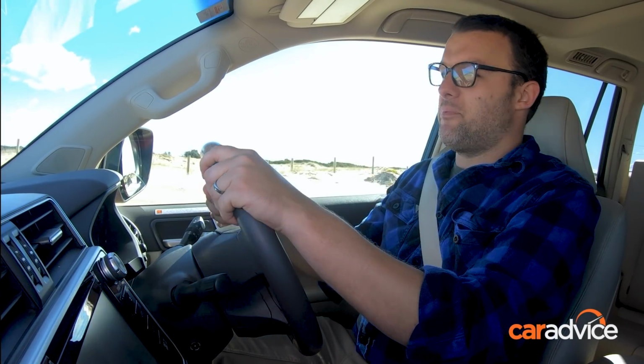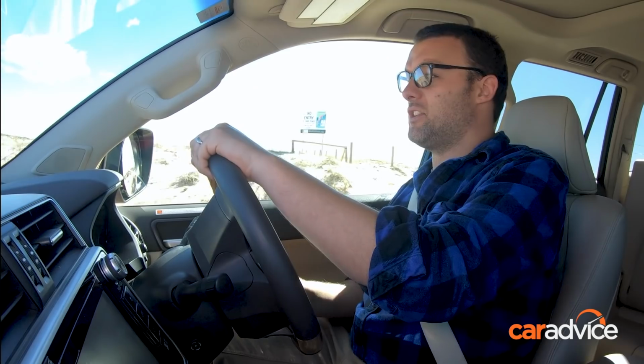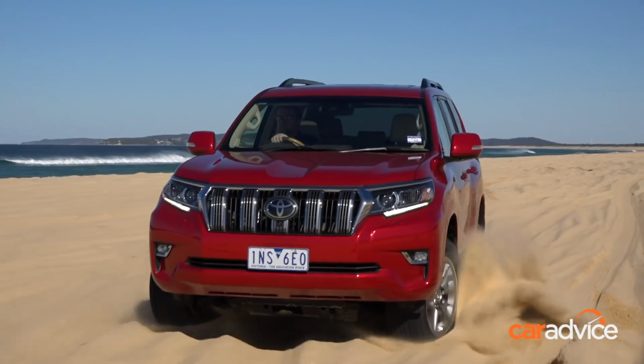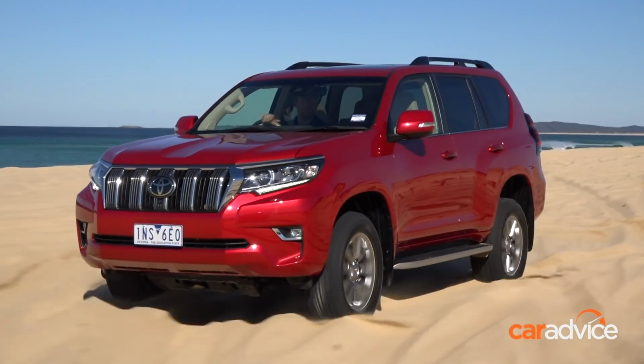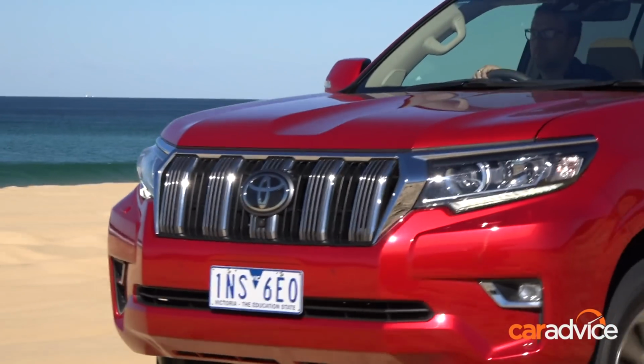The old LandCruiser Prado. Not much has changed with it over the years, but it kind of doesn't have to as well. It's always been a good off-road vehicle, and it's still the same today. It's handling this beach driving quite easily. It's not too much of a challenge, and it will probably handle much more challenging conditions easily as well.